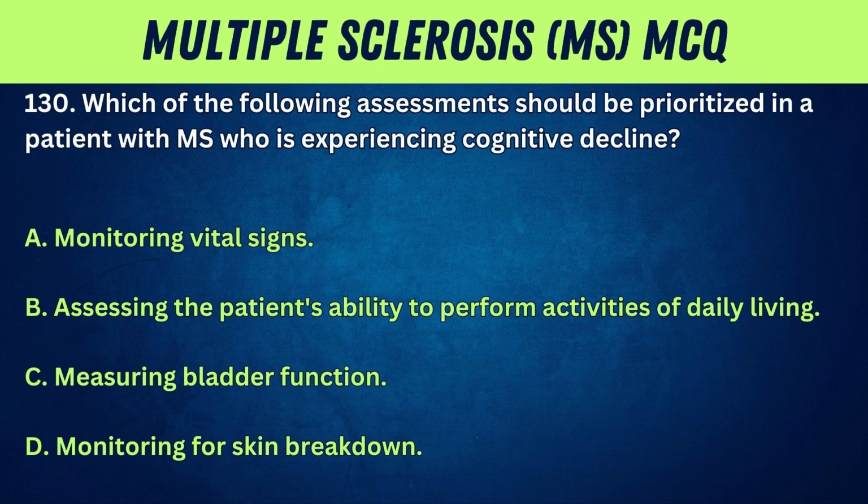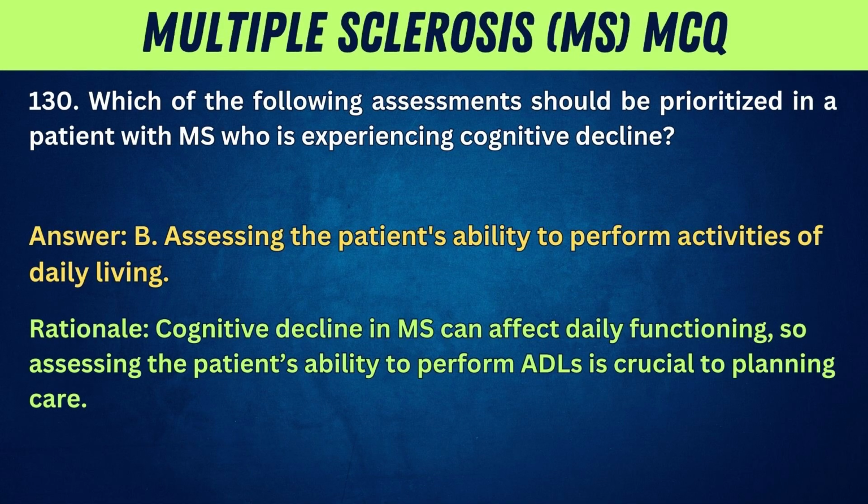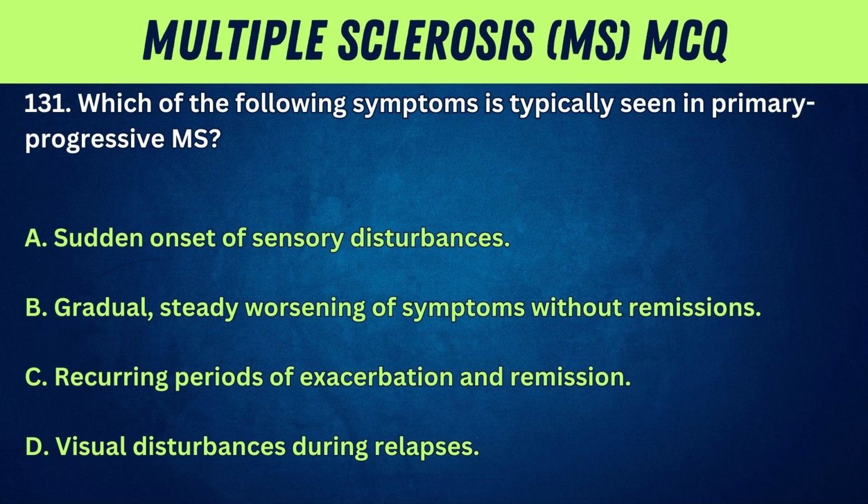130. Which of the following assessments should be prioritized in a patient with MS who is experiencing cognitive decline? A. Monitoring vital signs. B. Assessing the patient's ability to perform activities of daily living. C. Measuring bladder function. D. Monitoring for skin breakdown. Answer: B. Assessing the patient's ability to perform activities of daily living. Rationale: cognitive decline in MS can affect daily functioning, so assessing the patient's ability to perform ADLs is crucial to planning care.